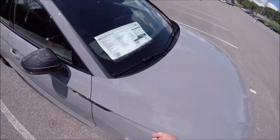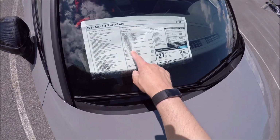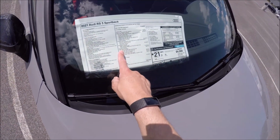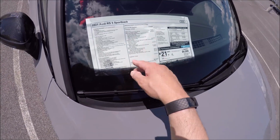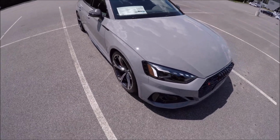$1,500 for the navigation package. Dynamic steering, $500, side assist package. And the other stuff I wouldn't worry too much about. So total with destination, $89,000.